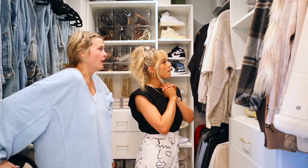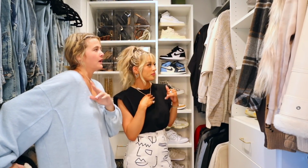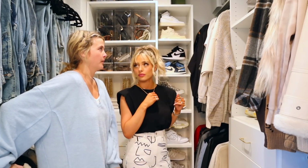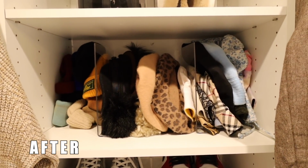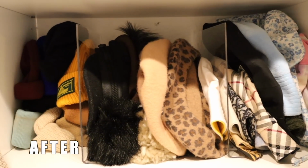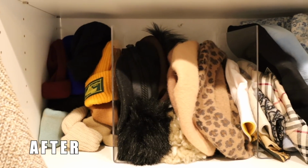Then we have all of the other types of hats that you can think of. Bucket hats, beanies, all of that. Berets, yeah. We had these big shelves that were big and open, so we used these acrylic dividers to divide into categories of hat and make it all fit snug and stay together and stay organized. Yes, so I would say this is another ingenious idea by Molly.